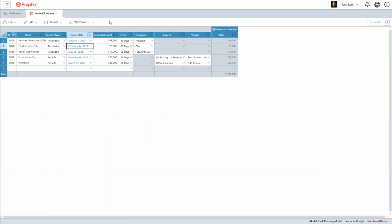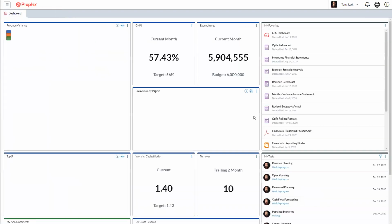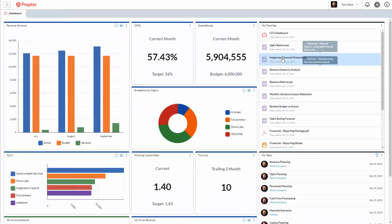cash balance? Right? What is the invoice amount? Do we need to extend the terms on it? So on and so forth. So whatever logic we really need to create, the platform will enable you to do so. Resulting hopefully once again in a planned balance sheet, cash flow, P&L.